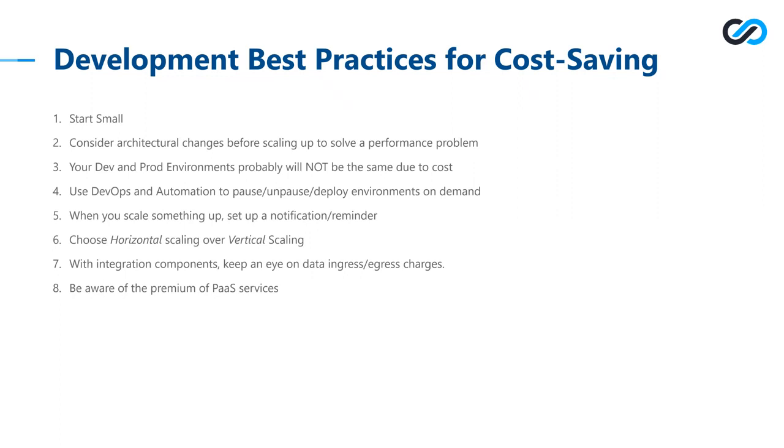So we did a proof of concept, and we used data flows, and it turned out it was ridiculously more expensive than if we had just written a Databricks notebook. Now you have to weigh up the cost of development, the cost of change. There's a total cost of ownership problem. It's not so simple as it sounds, but just be aware of their premium.